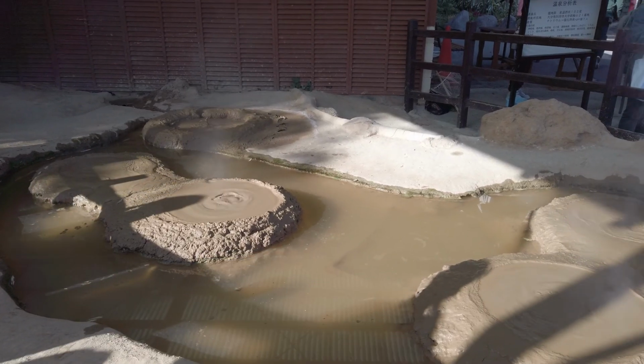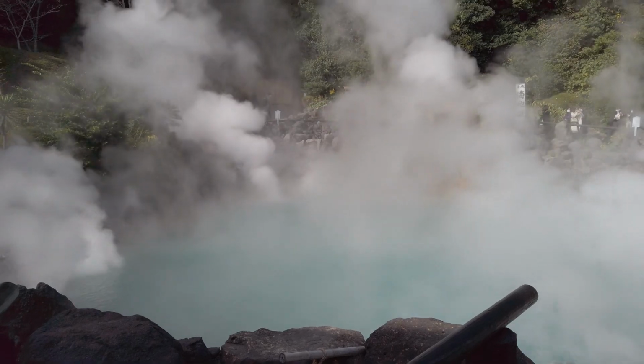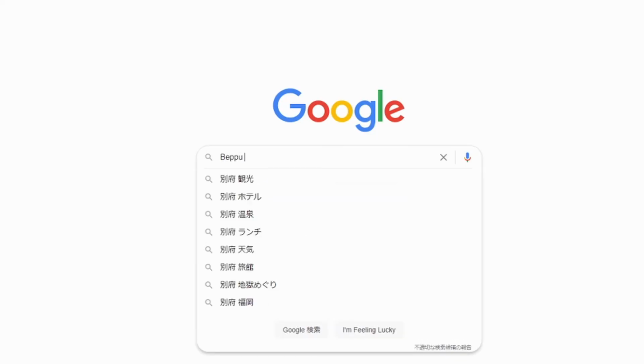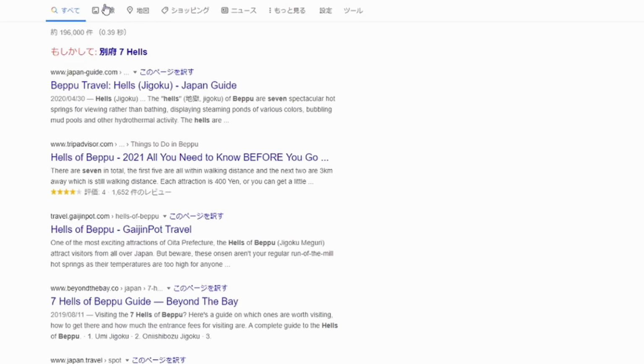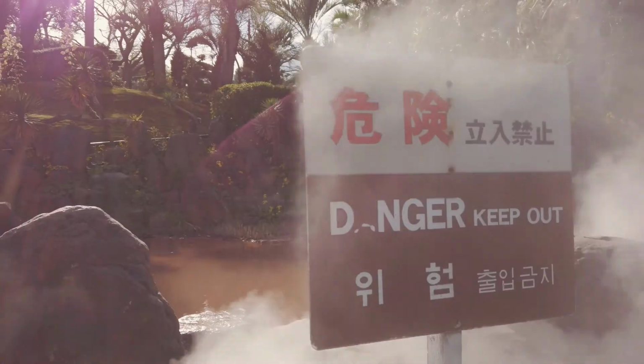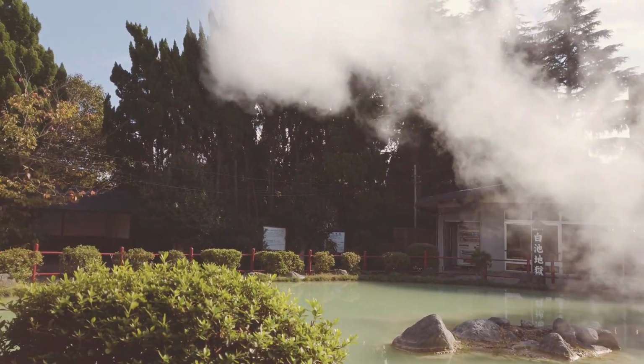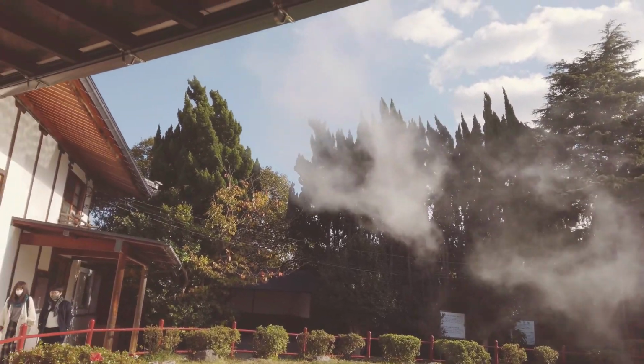Now, the Beppu 7 Hells. You might be wondering, what is it exactly? Honestly, I had no idea myself until I visited them. If you Google Beppu 7 Hells, you will find some stunning photos of some awesomely colored, what look like lakes. And for the longest time, that's what I thought they were. Just some really hot lakes that you could go visit if you so choose. But it turns out it's not quite like that.